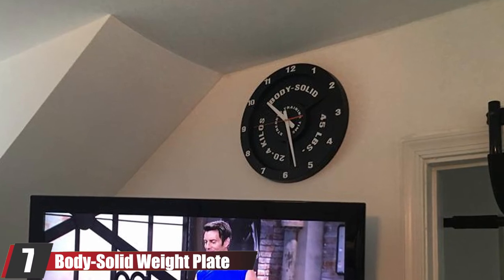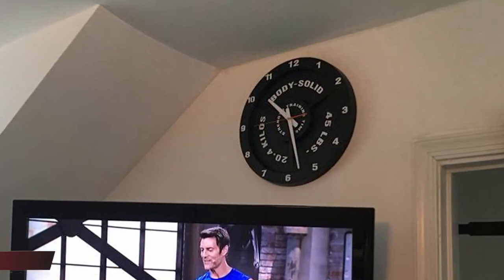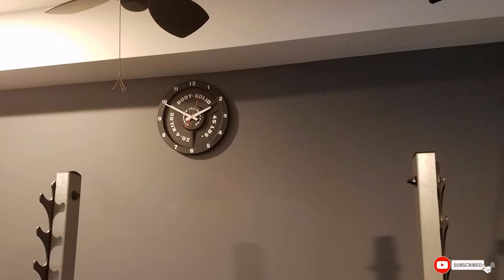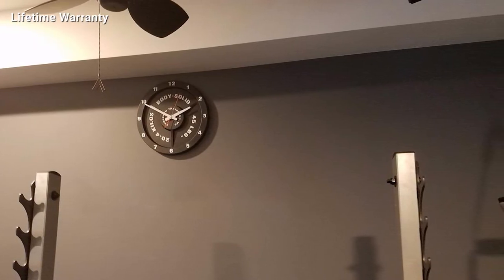Moving on to the next at number 7 with Body Solid Weight Plate Wall Clock. Here's our pick for a basic wall clock for your home gym. The Body Solid Weight Plate Wall Clock looks like a 45-pound Olympic plate. Yet it only weighs 1 lb and takes 1 AA battery. It's 15 inches in diameter and 1 inch thick.